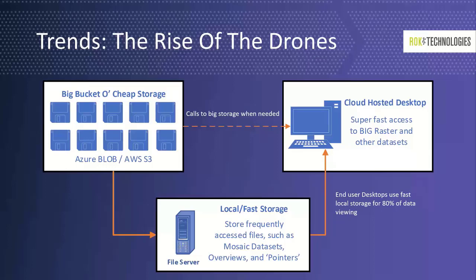Those optimized raster formats are smart enough. So right when you get down to that one-to-one raster resolution, that's when you have to go and call out and grab data from that big giant bucket. And these new cloud optimized raster formats are smart enough to just grab that little bit that you need. It's really fantastic. It's extremely inexpensive. I think we're talking like $25 for a month of storage, per terabyte. That's incredible.